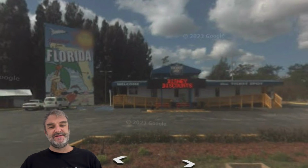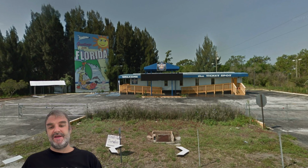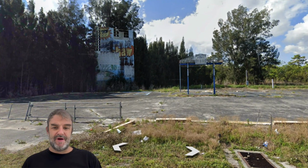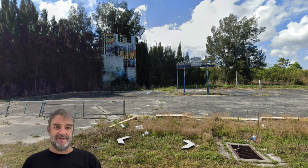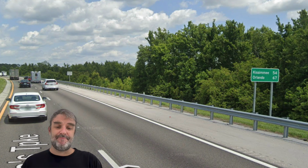This is what it looked like in 2009 with our nice Florida sign. But by 2011, it had obviously closed and fallen into disrepair. And by 2020, this is all that was left of what that used to be. They just kind of let it, I don't know, disintegrate over the years, it seems. All right, let's get back onto the road.